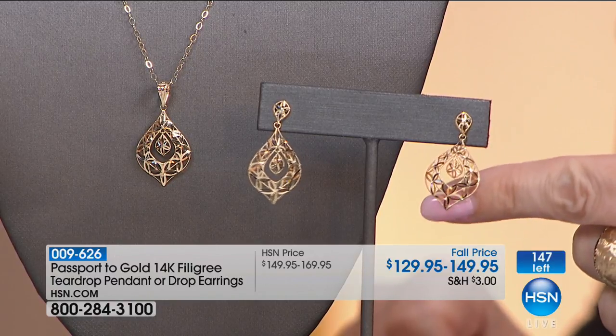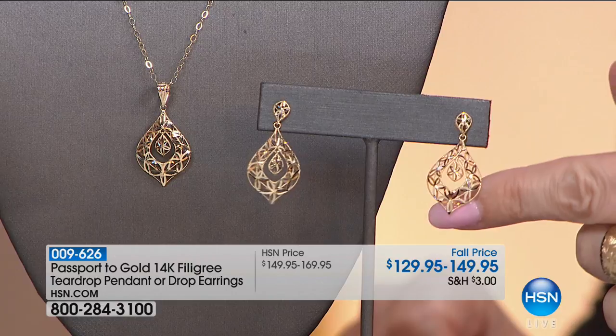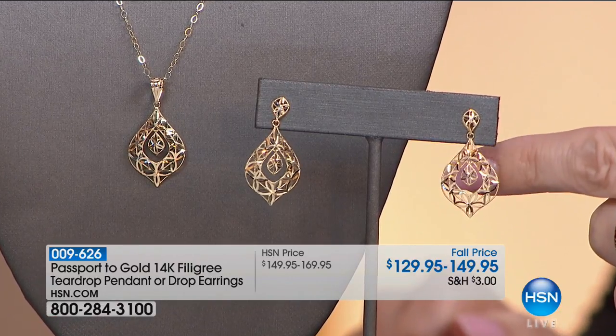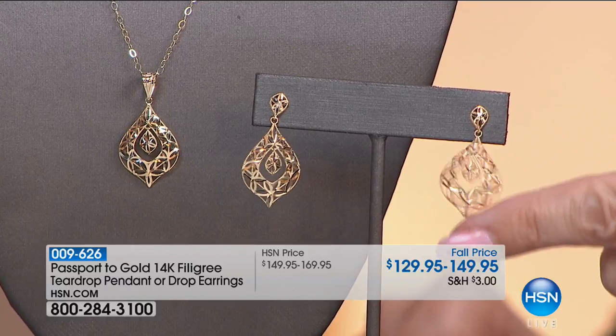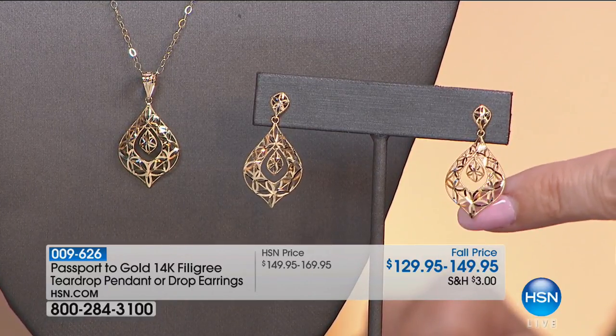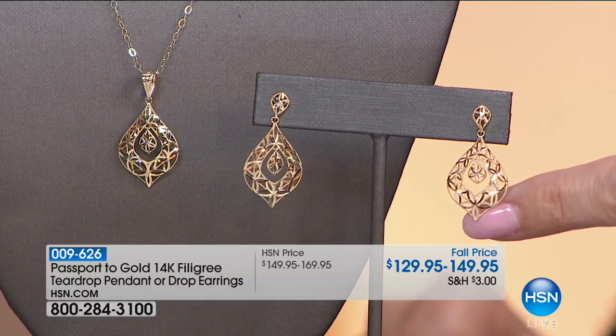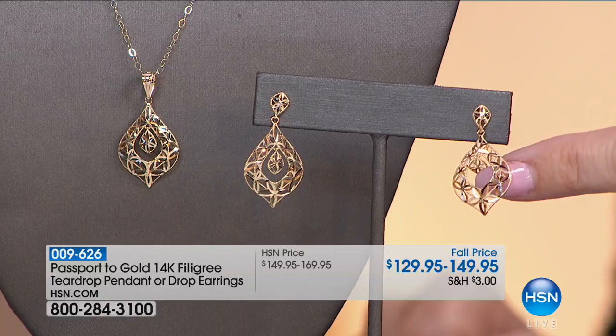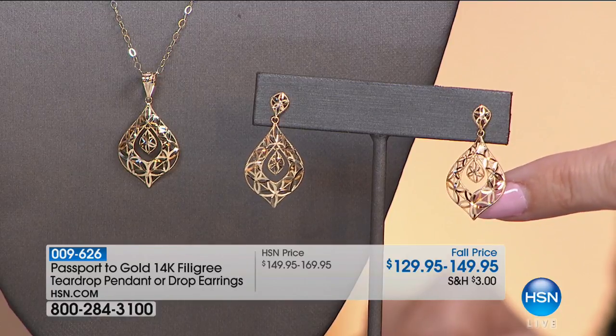These earrings are one of my favorite items in the entire show. I love the gorgeous filigree work. It's 1.30 grams of solid gold. And you can get these home for $37.49 on FlexPay. HSN cardholders get an extra flex payment. And I just want to show you the movement of the inside piece as well as the outside piece.